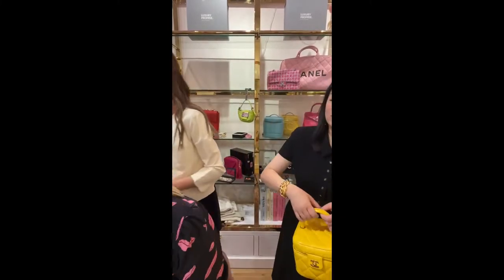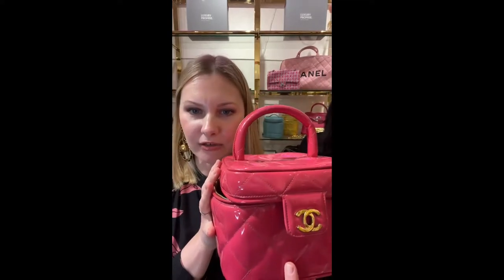So the pink one is 6,695. So we'll show the pink one. That is $8,080. Maybe I'll pin these one at a time for you. Yes. The red one is $6,700. Sorry, I'm just reading it as I go. Okay, we'll start with black. The black is $6,250.